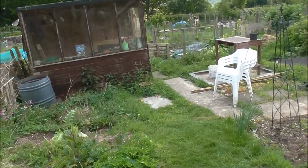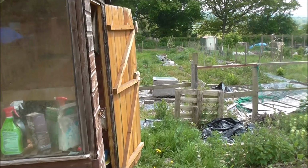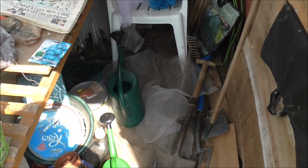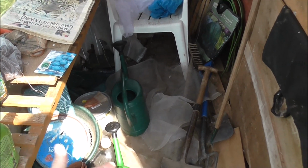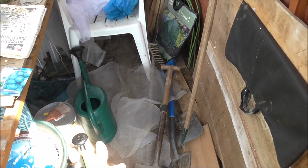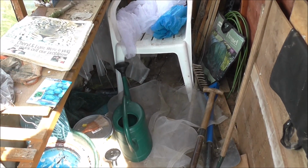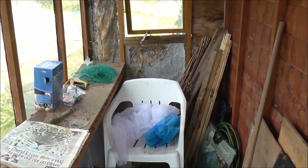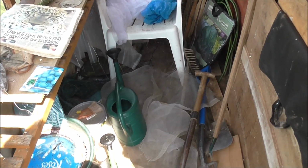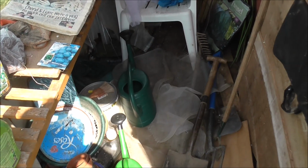Well, let me show you what's gone on in the shed. Absolutely nothing. Fork, rake, hoe, spades, they're all there. So I don't think they touched my shed, or if they did, they weren't interested in any of these tools. Watering cans are there as well.